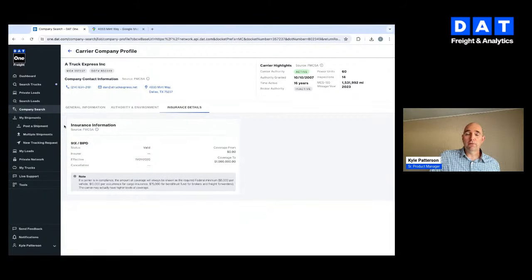And in our future efforts, we're going to be giving access to directory throughout DAT One from different search areas so that you can get the key details where you need it, when you need it. So that's it for directory. I'll be available to answer questions at the end. I'm going to hand it over to Megan now to talk about Lane Makers.